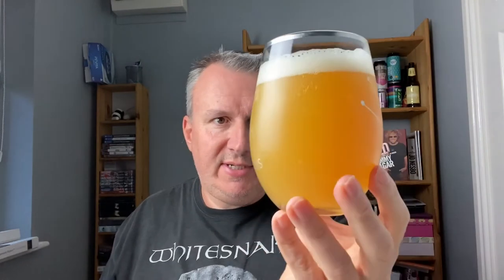So, there's the beer in the glass. Looks pretty good. Sort of yellow, hazy. Let's get it down, shall we? Cheers, everyone. There's no doubt in the Sabro there.